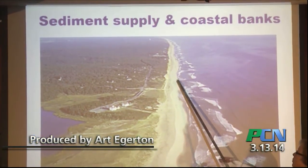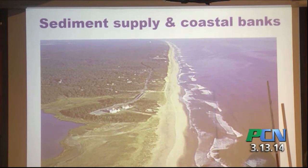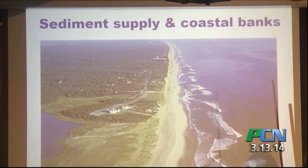So when you have coastal banks or bluffs, those are deposits from the glaciers when they were here over 18,000 years ago. As sea level rose after the glaciers retreated, the glacial deposits eroded and the sediment moved along shore to form our beaches and dunes.